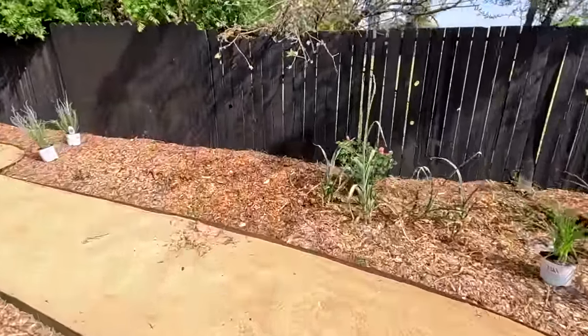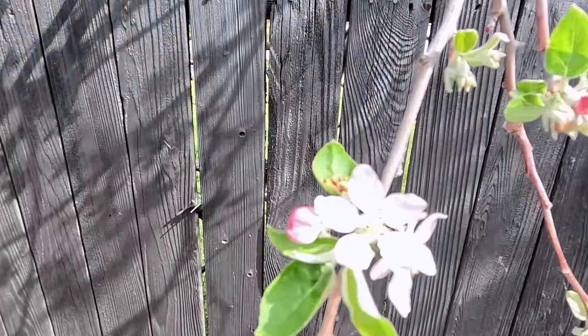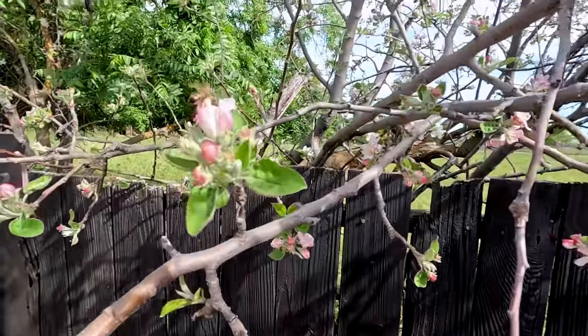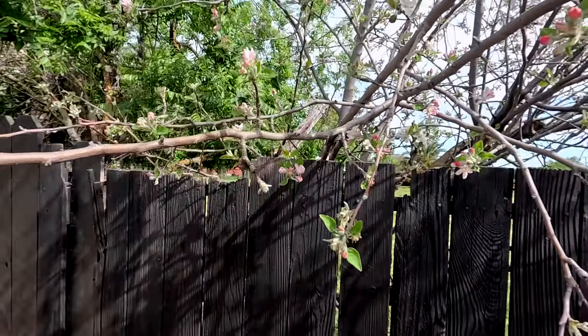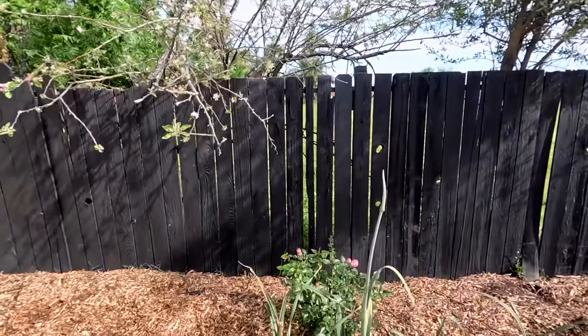Let me just show you this tree. I don't know what tree this is. This is my neighbor's tree, but it's hanging over and it's blooming beautifully. It's so pretty. I mean, is it an apple? It almost looks like an apple. I have no idea, but it's gorgeous. I'll keep you all updated on whatever tree I figure out it is.